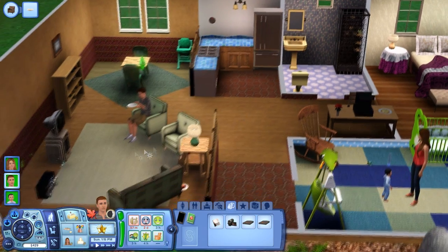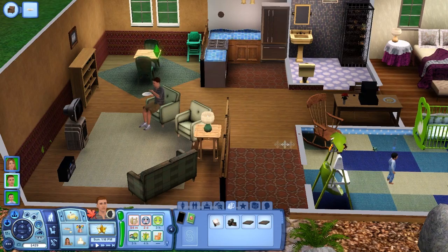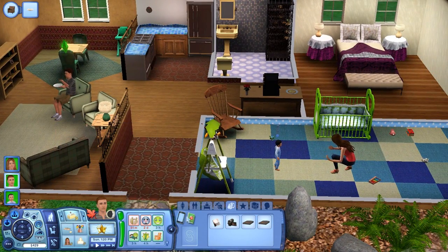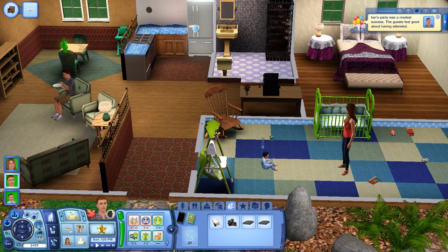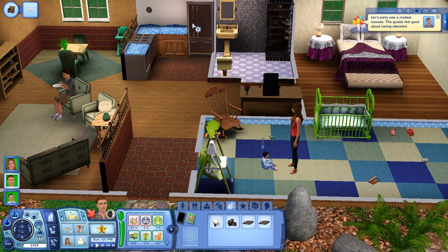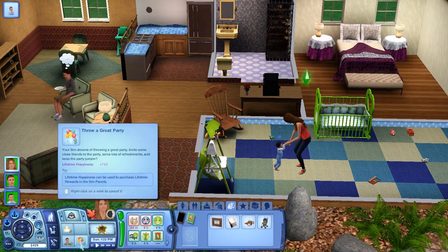Oh, and there's even Cobbler down here hiding behind the couch. Not sure who put it there. Nah, boy. TV tonk tonk. Oh. And we have more food over here by the computer. So we're just going to put that away. It says, Ian's party was a modest success. The guests feel good about having attended. So it wasn't great. I guess we'll just get rid of that. We don't really need it anymore.